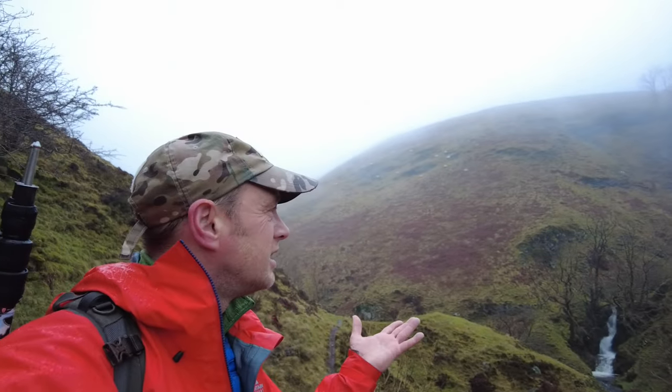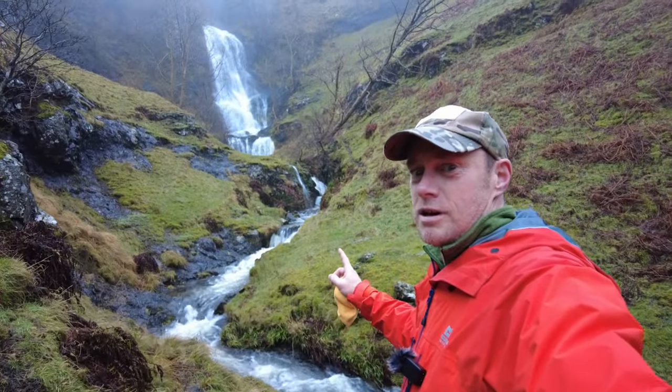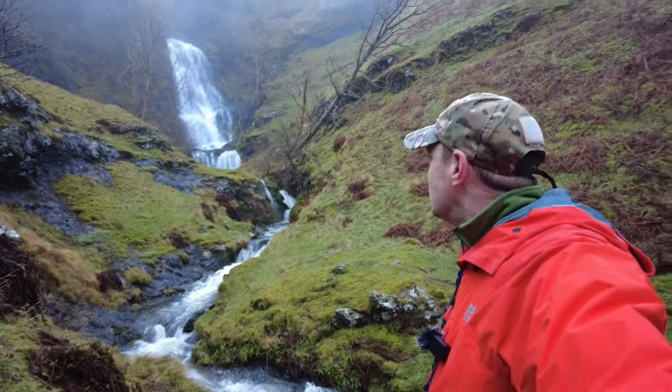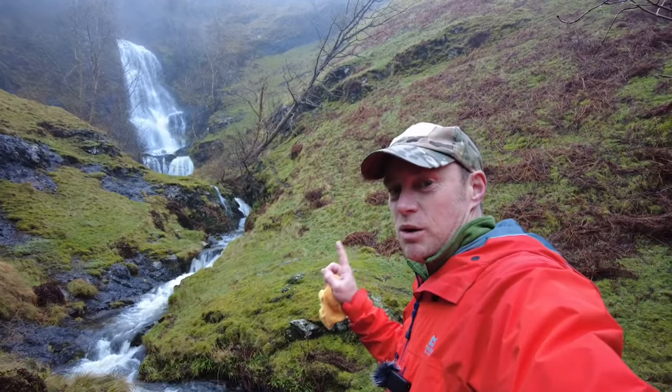The weather, it's misty rain, it's like that soaking wet rain, so I'll try and have the camera out as less as possible, put it away. If I see another shot, grab it out of the bag. Right, let's get down there. Look at that! Woo-hoo! That is a very, very lovely waterfall.